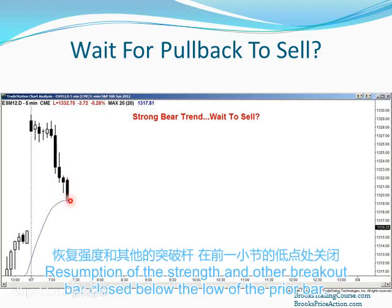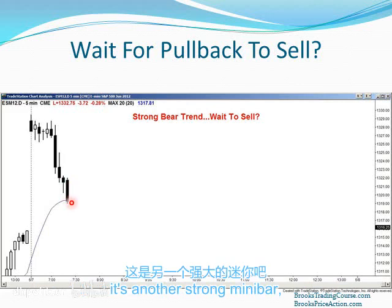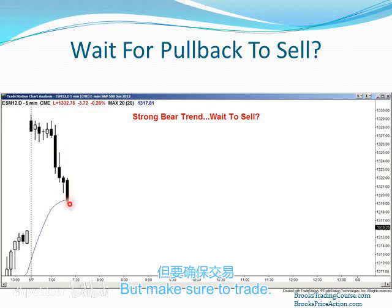Resumption of the strength. Another breakout bar, closed below the low of the prior bar. Yes, it could be a buy vacuum test of the moving average, but to me, it's another strong bear bar, and we're going lower, probably going lower. So if you sell the close, your stop is probably somewhere up here, and just trade small, but make sure to trade. Make sure to get short.